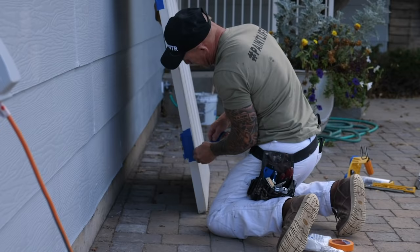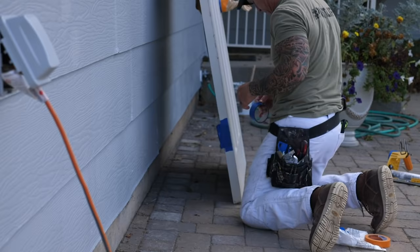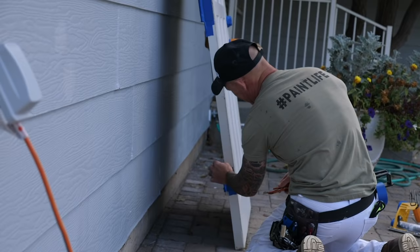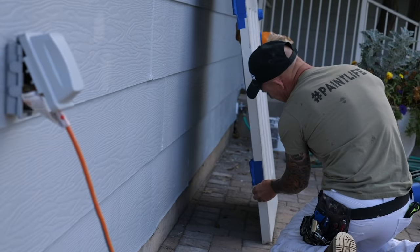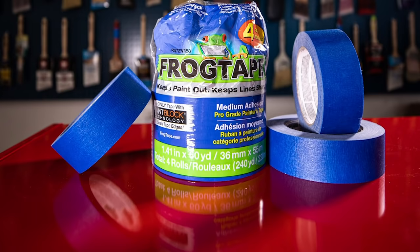Now, once I get on the hinges masked, I just overrun my tape a little bit, and then I just take and trim it with my knife. Just like that. I'm using, once again, frog tape. This is frog tape blue, and it's the same as the green frog tape.